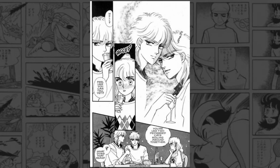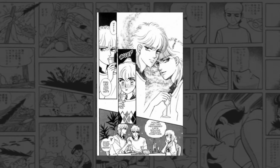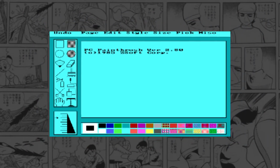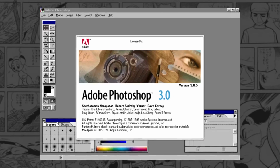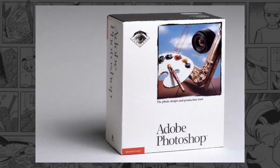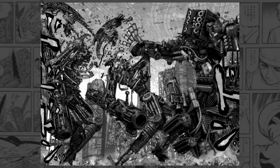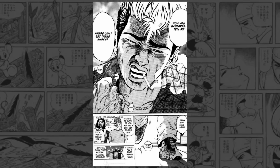The 1990s marked a pivotal shift with the widespread adoption of digital tools in manga creation. Personal computers and graphic tablets became essential instruments for artists, allowing for more precise and efficient illustration. Software like Adobe Photoshop provided unprecedented control over colors, shading, and the overall composition, offering manga creators new avenues for creativity. The emergence of the internet fundamentally altered the distribution and consumption of manga.